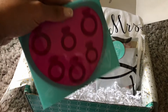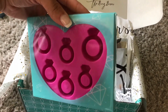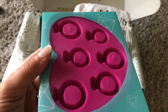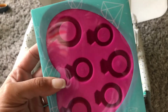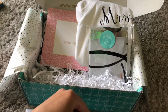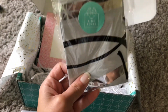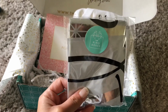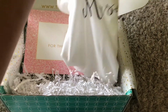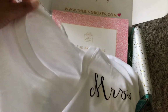Here we have some diamond ring ice cube rubber tray, and I'm sure you can even use this for chocolate because it's rubber, and maybe use it as like little party favors. We also have a diamond blow up balloon. I might use this as well at my bridal shower. And then we have this really soft cotton Mrs. tee, and this is a V-neck.